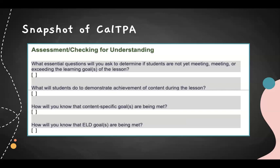I felt like for some of my questions, I had to respond four different ways to the same type of question. So it's a little bit tedious. I think most of our students who don't pass, not because the CalTPA was hard, but because it was very tedious and you had to rehash and show with intentionality how you did these things, but rephrase it in a different way, question after question.